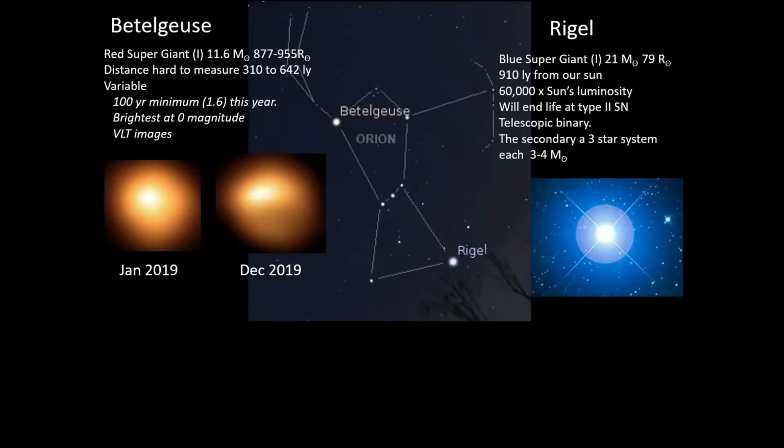The distance to Betelgeuse has been difficult to measure. My Peterson guide showed 310 light years. Current measurements with a very large array show it at 642 light years.